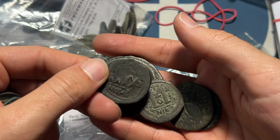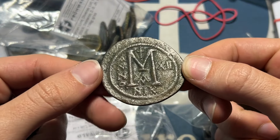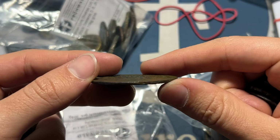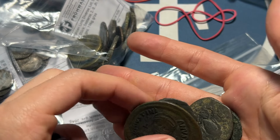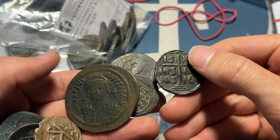This is the coolest one of the batch, though. A massive Justinian coin, just a huge flan. NIK is the Nicomedia Mint, 12th regnal year. I'm pretty positive this would be real. Maybe I'll send it to Barry to have him take a look at it at NGC. Nice Christ portrait on the side.